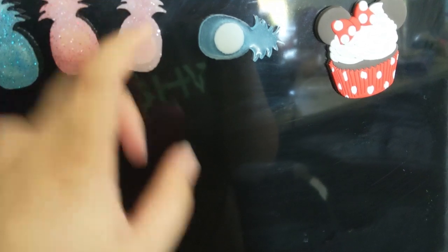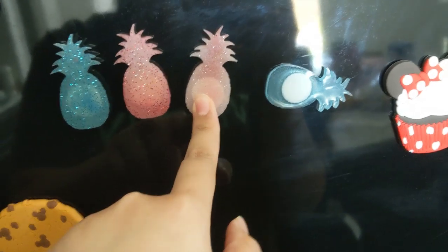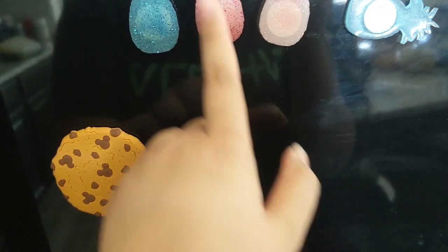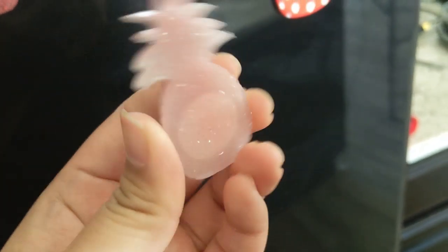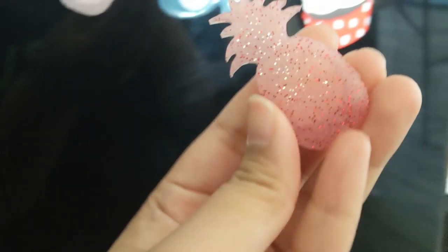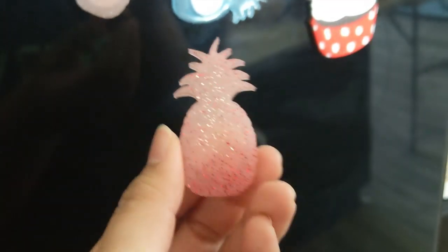The other thing I would change is that if it is going to be super translucent like this, I don't think I would do a very translucent piece like this, just because I don't want the magnet to be showing through. So I would probably do something a little more opaque like this, where you can't really see that magnet backing, but it's there. But I love them.